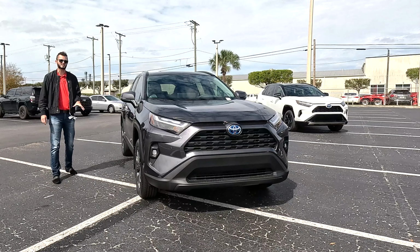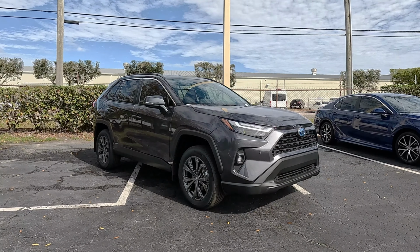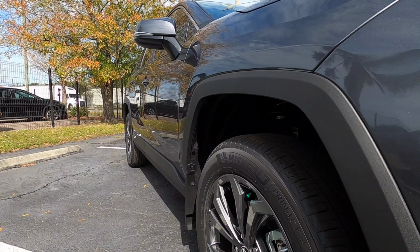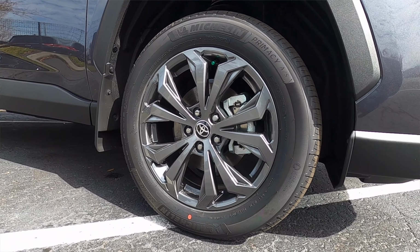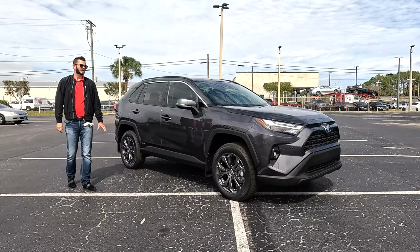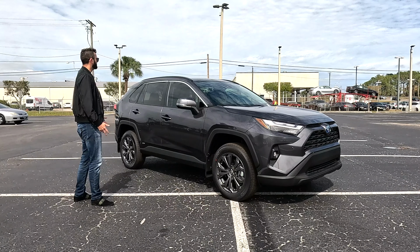MacPherson strut front suspension is going to be standard with a multi-link rear suspension. 17-inch wheels will be standard. When you go into the XLE or Premium, you get 18-inch wheels. This is a gray finish alloy. Matte black is going to surround the fenders and the lower skirt. The roof rail gets the gloss black, but if you want to convert that to be more sporty, go into the XSE and you'll have gloss black and a two-tone, so it'll look a lot more dynamic than this.